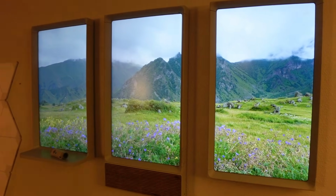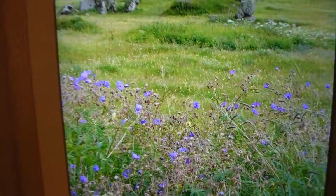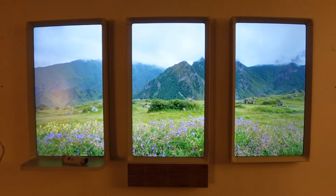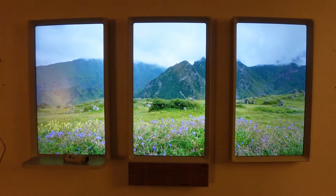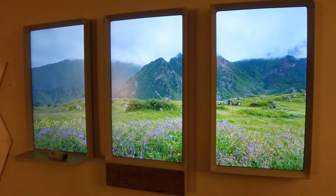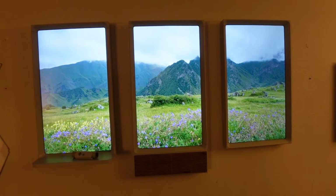Or maybe Georgia's your thing, if you want to have some wild flowers blowing in the wind. Now again, you can turn off the audio if you don't want to hear it. You can adjust volume, you can adjust screen brightness. I'm not going to be able to show you all 1,700 scenes because that would take a long time.